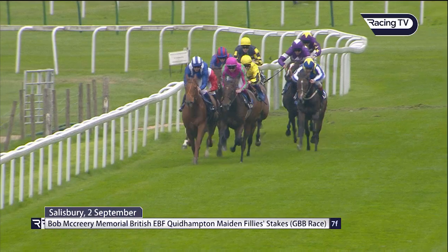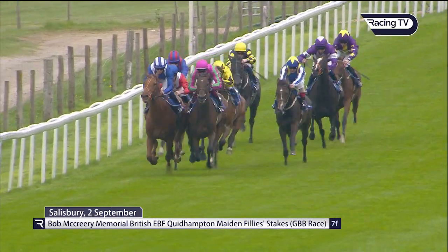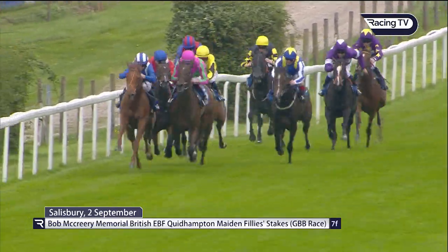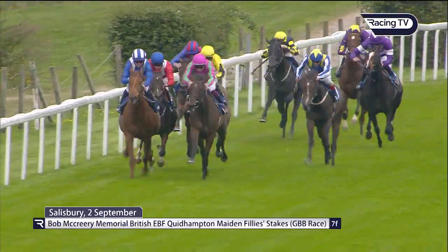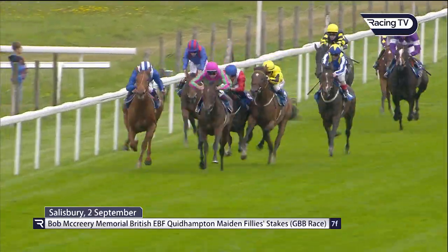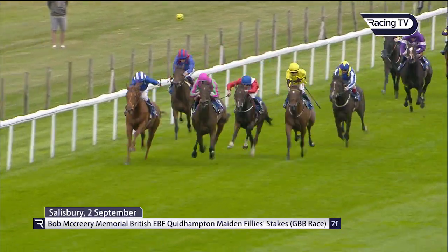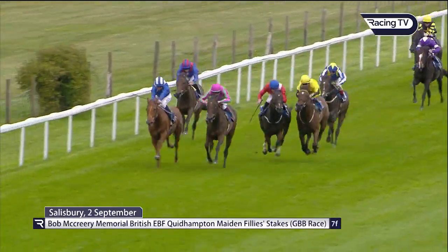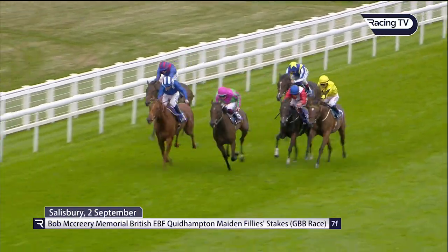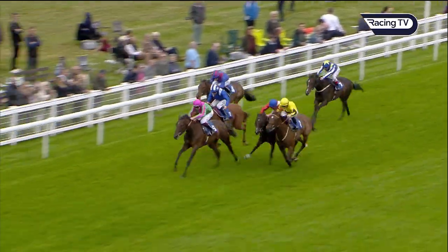A very good performance. She jumped, seemed to be very streetwise and made all, and kept on well despite drifting out a little bit into the middle of the track. It can be quite an intimidating spot at Salisbury with crowds on the inside and outside for horses on their debut, and I thought she did very, very well. Interestingly, Aunt Bethany and Persist, the second and third, both travelled up to Newcastle, and Aunt Bethany confirmed form with Persist at Newcastle, and I think Good American has all the potential in the world to improve off it.